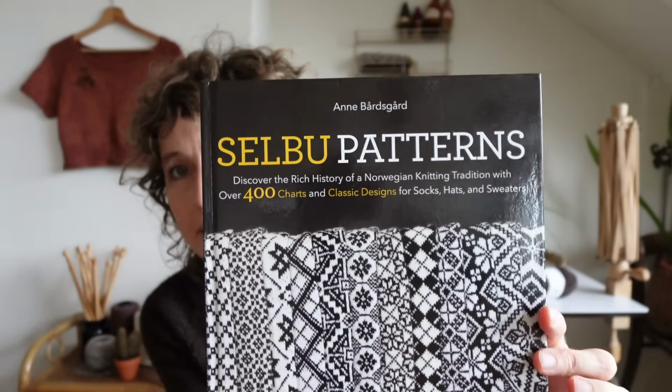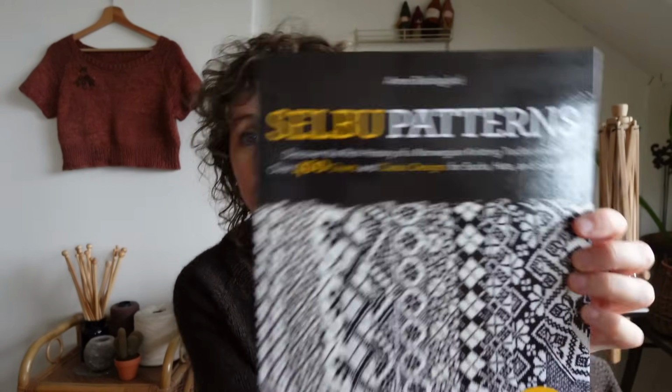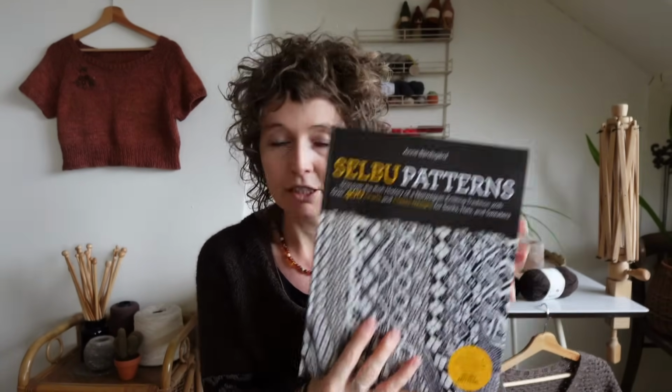It is this book, Selbu Patterns. Selbu, I think you say Selbu. It's from Anne Bertsgaard, I don't know how to pronounce. And it's filled with a lot of history about Norwegian knitting tradition and all the charts, over 400 charts and all the designs for socks, hats and sweaters.